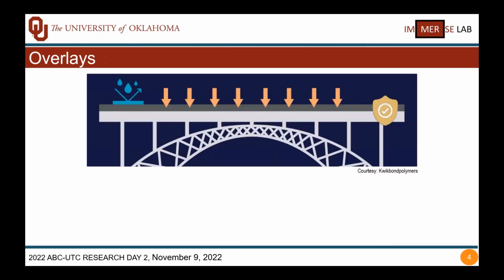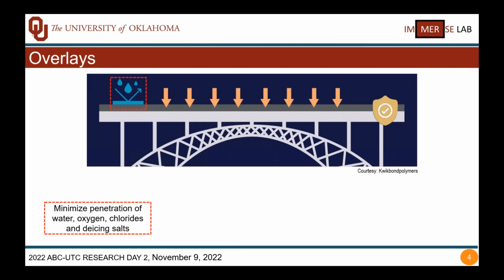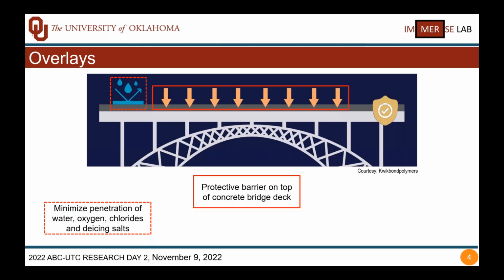Typically, overlays are used on these bridge decks that, first, minimize penetration of water, oxygen, chlorides, and de-icing salts. Second, they act as a protective barrier on top of the concrete bridge deck. And third, they improve the deck performance and service life of the bridge deck. So if the bridge deck is healthier, it will not be considered one of the key elements of a structurally deficient structure, so we can rule that out. And of course, with increasing traffic loads, there is a lot of problem with bridge deck deterioration.